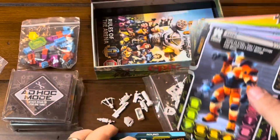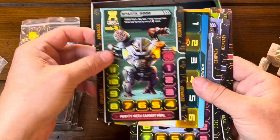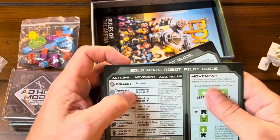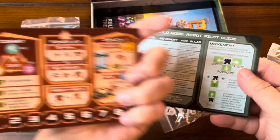There's that tank again. I don't know if I had it all on screen as I was doing it. I got kind of wrapped up in the moment of looking at these bad boys. Then we've got some player aids here. Here's solo mode, robot pilot guide.